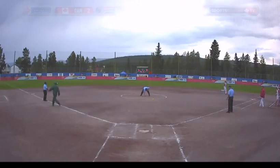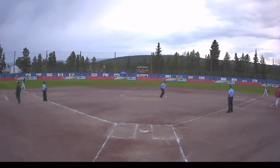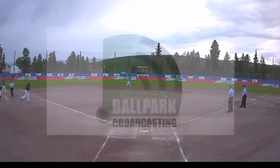2 on 3 hits. They leave 1. Canada gets a break on the leadoff and the strikeout to end it. We head to the top half of the second inning here on Sports Canada TV.